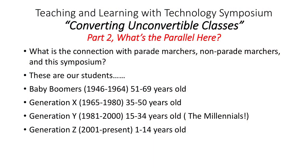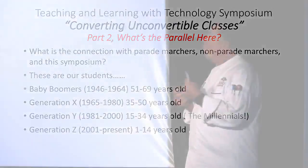So what is the parallel here? We see these students in our classes, whether it's online or face-to-face. We need to seek to engage them. When we're in a face-to-face environment, engagement is fairly simple. We can tell who the people are that are sitting by themselves. We can see the people that come in and sit down together. And while this is a technology symposium, a lot of our technology is in our face-to-face classes as well.